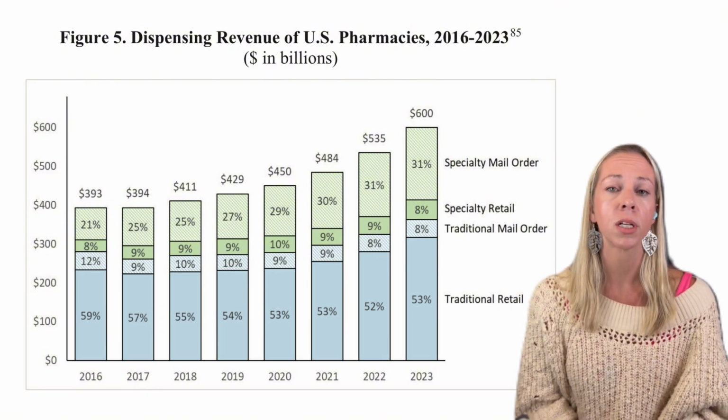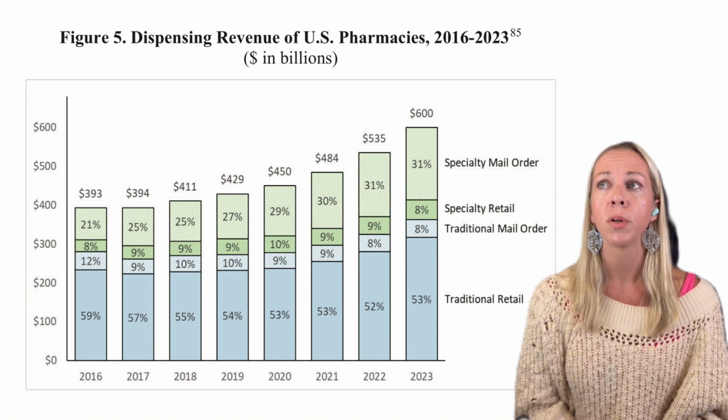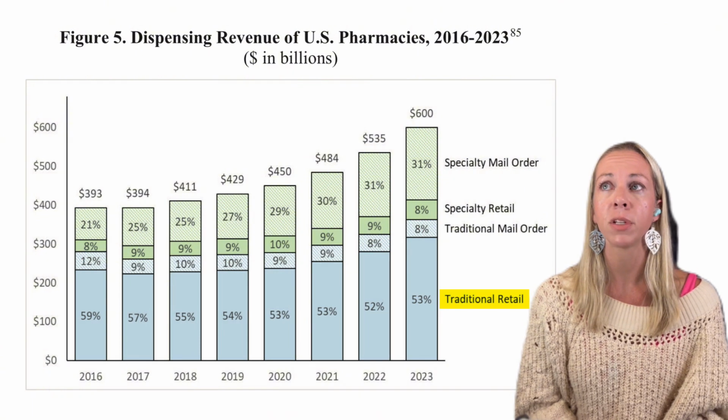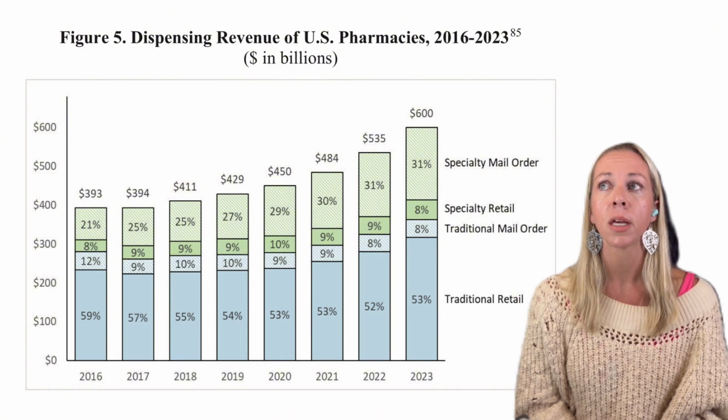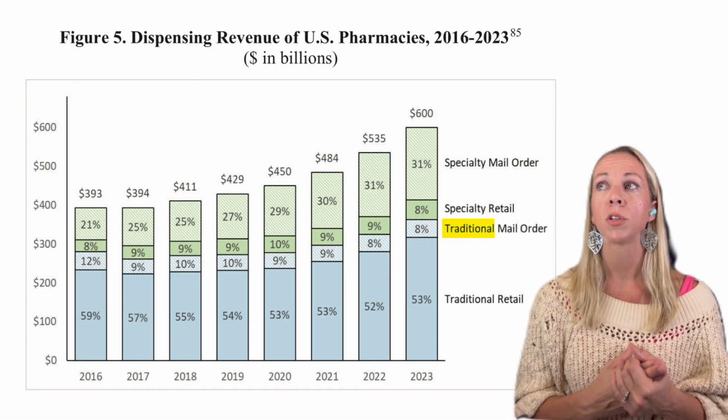In addition, it shows exactly where the costs are. So pretty consistently, retail is about 50 to 60%. In the past, it has been closer to 60%. So retail would be you walking into a pharmacy or going to a drive-up window and picking up your prescription from a Walgreens, a Rite Aid, CVS, and so on. And then traditional mail order.